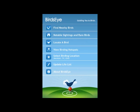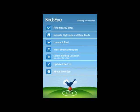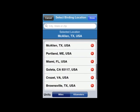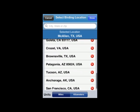in the tropics. Before we dig into notable sightings and rare birds, let's change our birding location just as a refresher. Tap on Change Birding Location. First thing I want to do is make one of my recent sightings one of my favorites, and so I think I'll do that for San Francisco, California.